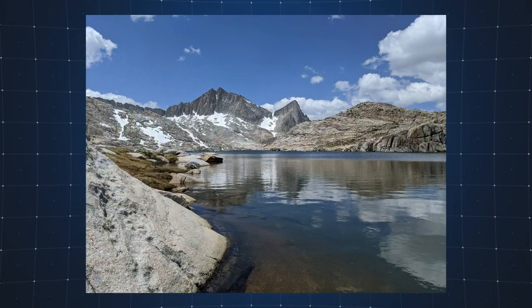And this matters a lot, whether you're thinking about a really ecologically vulnerable lake, like the mountain lake that we have up here in this image, or if you're thinking about a reservoir in a rural part of India where people depend on that water for irrigating their crops. SWOT is going to provide the free and open data that everyone needs in order to be able to track these really important resources. Okay, so what about rivers?